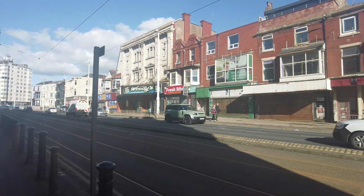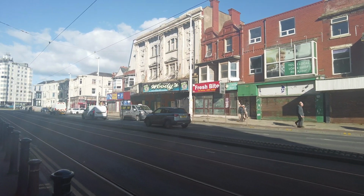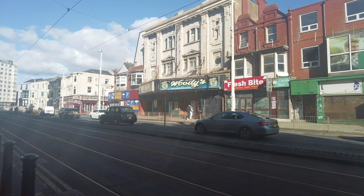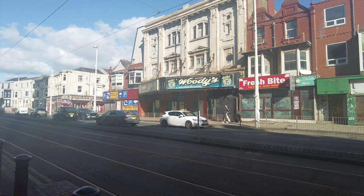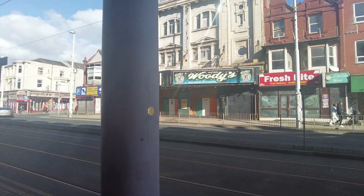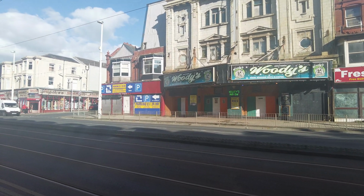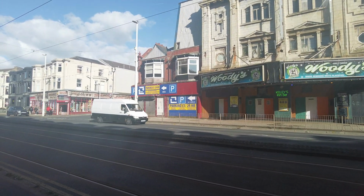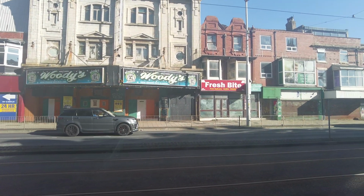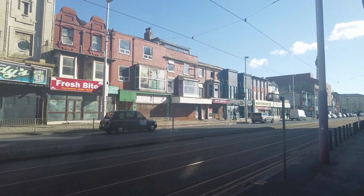Some have closed their doors, however, the old Woodies is now Kelly's Irish Bar. It now looks possibly to be open, and that's the latest one. They've got pool, darts, and all sorts of live sports. So that's the new Kelly's Irish Bar. There's another one just on the corner there that's closed its doors, but there's a few. I'll just pan the camera around to the right, and you can see how many along this little strip are closed up and boarded up.